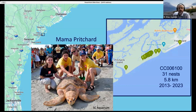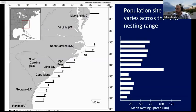And so since 2013, she has now been responsible for 31 nests over this really small area of 6 kilometers of beach. And really, most of those nests are on about 3 kilometers on the north end of Pritchard's Island. So when it comes to site fidelity, the variation doesn't just occur at the individual turtle level. We also are consistently seeing variation across the entire nesting range for this subpopulation.